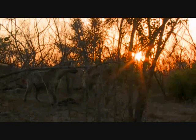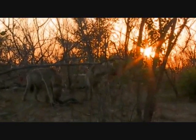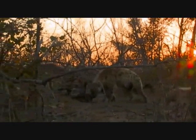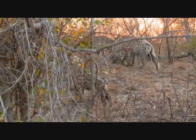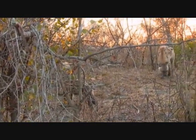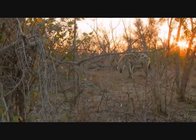Now, while all that incredible behavior was unfolding, a few of you have noticed some interesting traits of the hyena. One of that being them holding their tails up high. And that is a sign of dominance amongst hyena. The hyena that hold their tail up high are said to be more dominant than the ones running off with their tail between their legs.